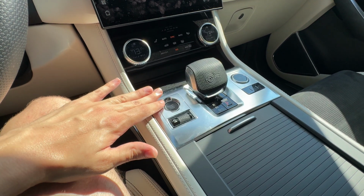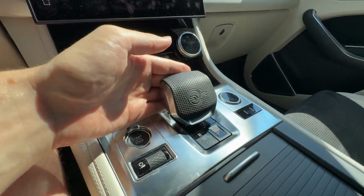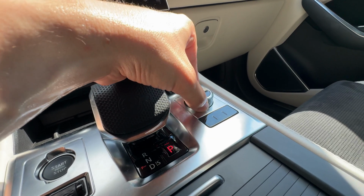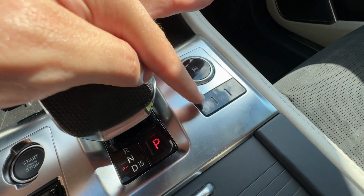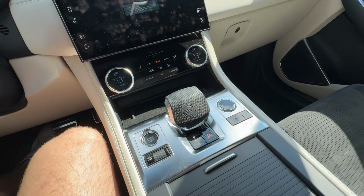Of course, we have our start stop button, a nice physical climate volume knob over here instead of having it built into the touchscreen. We have a very subtle SVR badge on this shifter over here, as well as an awesome drive mode selector that pops out, and it has this really nice knurled finish to it. So really cool touch there. They've even included a separate exhaust button, hill descent control button, as well as our traction control buttons, all right in this little center here. So very easy to control your drive modes.